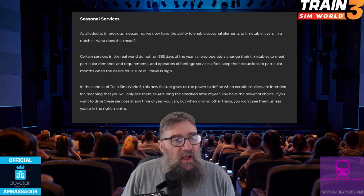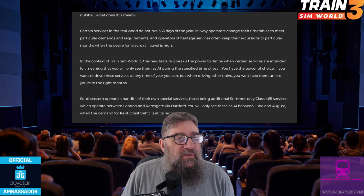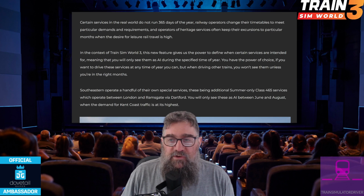Seasonal services. As alluded to in previous messaging, we now have the ability to enable seasonal elements to timetable layers. In a nutshell, what does this mean? Certain services in the real world do not run 365 days of the year. Railway operators change their timetables to meet particular demands and requirements, and operators of heritage services often keep their excursions to particular months when the desire for leisure rail travel is high. In the context of Train Sim World 3, this new feature gives us the power to define when certain services are intended for, meaning that you will only see them as AI during a specified time of the year.